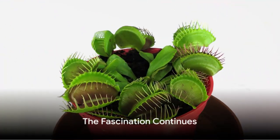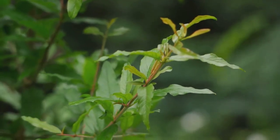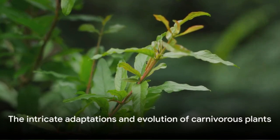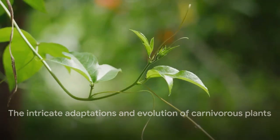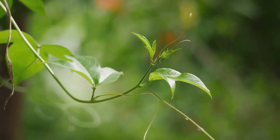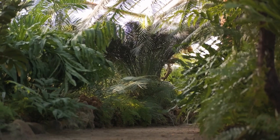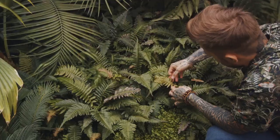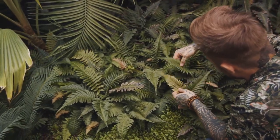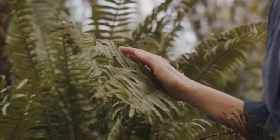Are you intrigued by these plant predators yet? Dive deeper into the study of these fascinating plants. Delving into their world not only reveals the intricate adaptations and evolution of plants, but also underscores the urgency of conserving these unique species. Many are endangered due to habitat loss, making their study even more vital. In the captivating world of carnivorous plants, every new discovery is a step towards understanding the complexities of nature.